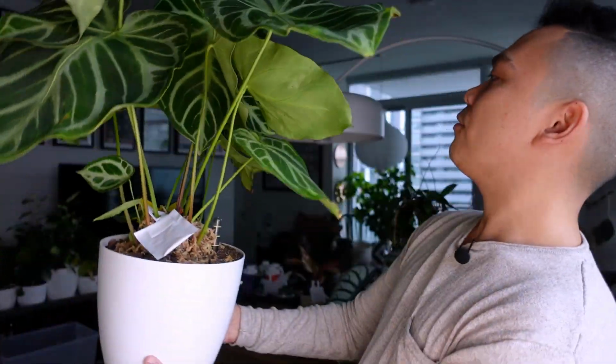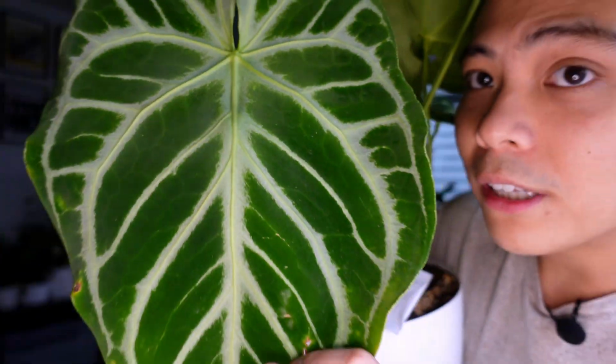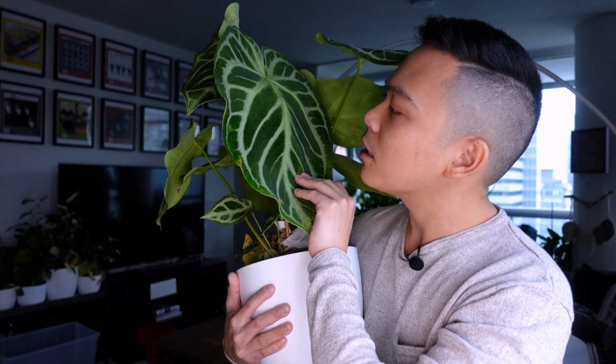Like you could see it has so many leaves. Such a beauty. I just love the silver veining. Such a beauty, guys. Look at, can you see the sparkle? The thick crystally veining is just so pretty.